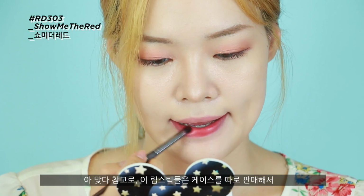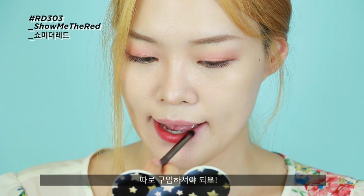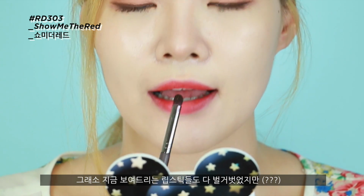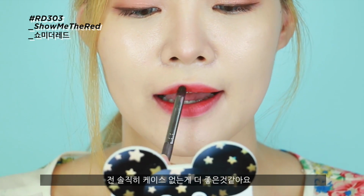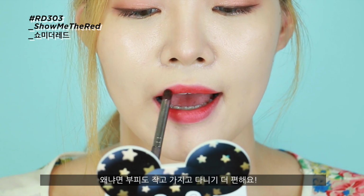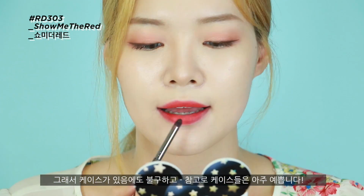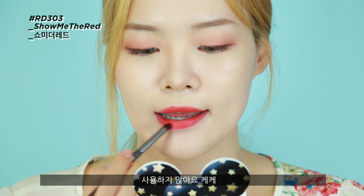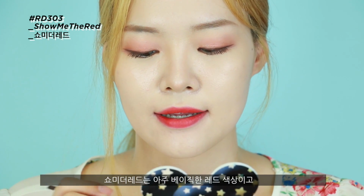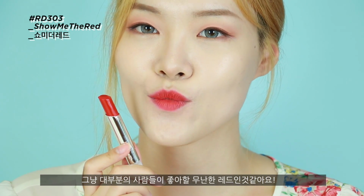Oh, by the way, guys, these lipsticks come separately with the cases, so you have to buy them separately. That's why the lipsticks you see here are like naked. Although I do actually prefer them this way because they take up less space and they're lighter and easier to carry around. I do have the cases, which are very pretty, but I just don't use them. So yeah, 쇼미더레드 is a very nice, just a plain color, I think. It's just one of those colors that I think most people would just like.